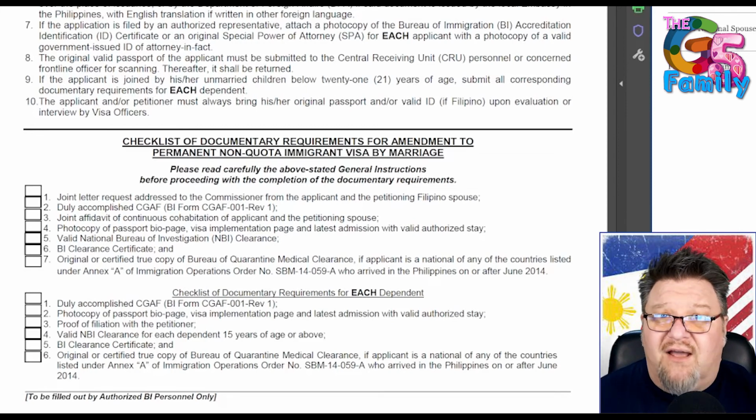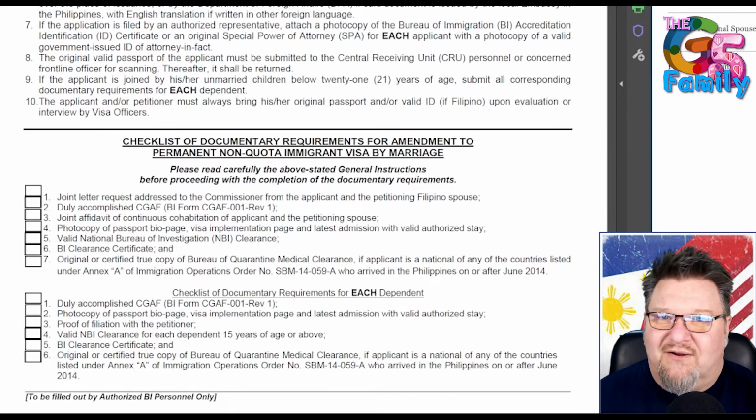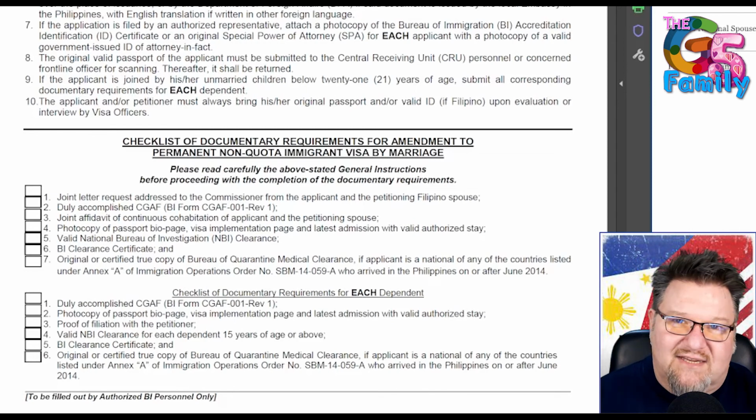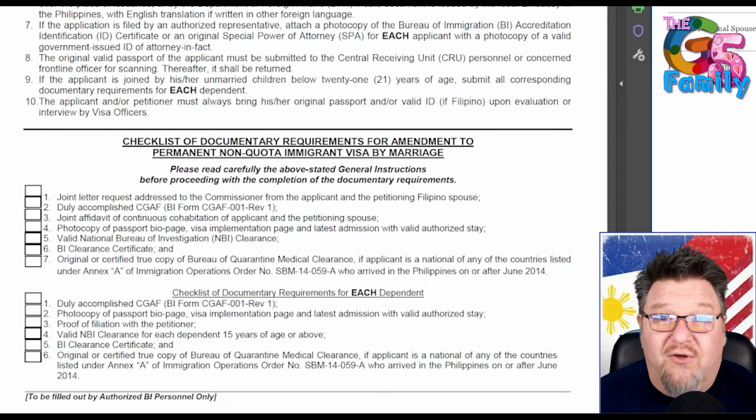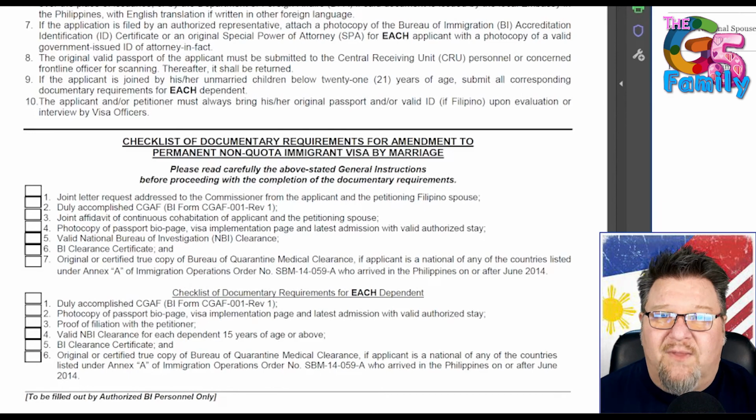But other than that, once you get this done, you are golden, my friends, and you will no longer have to do the monthly or the bi-monthly or the bi-yearly visa extensions. You're no longer required to do the exit and the re-entry, although that's a great program. The 1-year Balik Beyond is a great program, but you no longer have to do that.